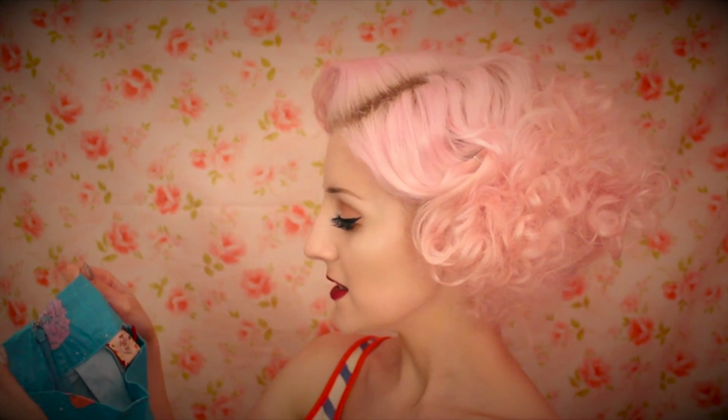So this particular skirt is by Dancing Days by Band. Band Clothing is a brand that Unique Vintage carries. Unique Vintage carries a whole bunch of different brands, including their own house brand.